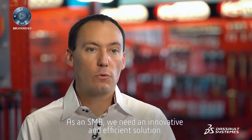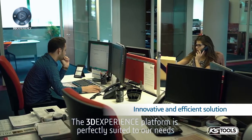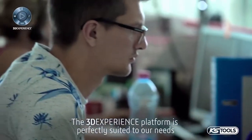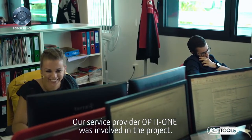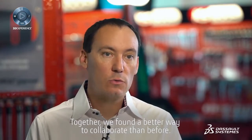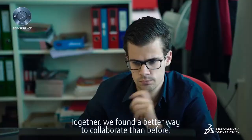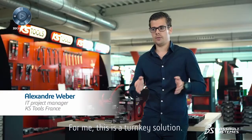As an SMB, we need an innovative and efficient solution. The 3D Experience platform is perfectly suited to our needs and is very easy to use. Our service provider, OptiOne, was involved in the project. Together, we found a better way to collaborate than before. For me, this is a turnkey solution.